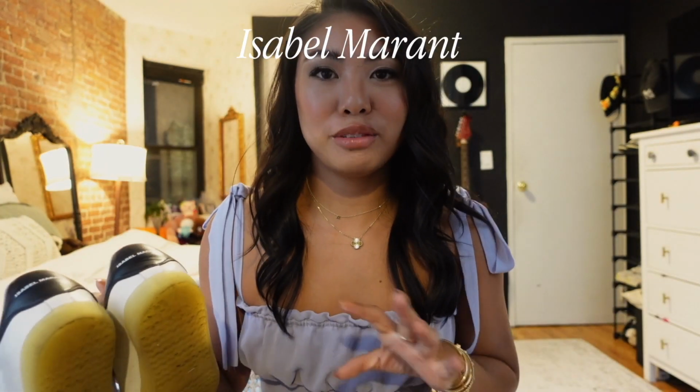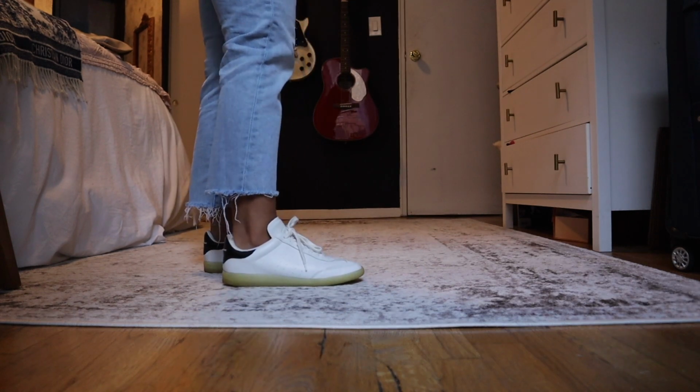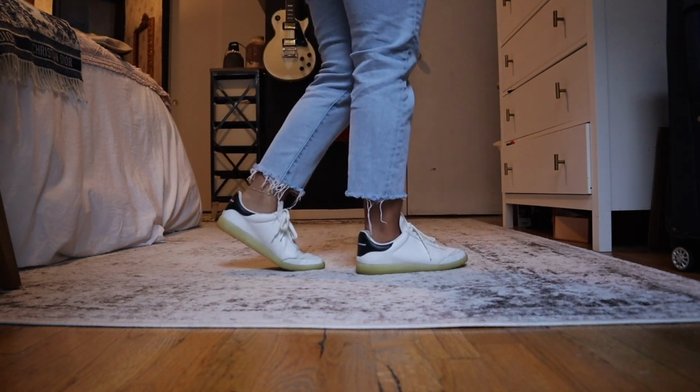These are my Isabel Marant sneakers. You guys will see a trend. I really like white sneakers. So these are more of a subtle designer shoe. I don't know if they still make this particular model because I couldn't find it anywhere.